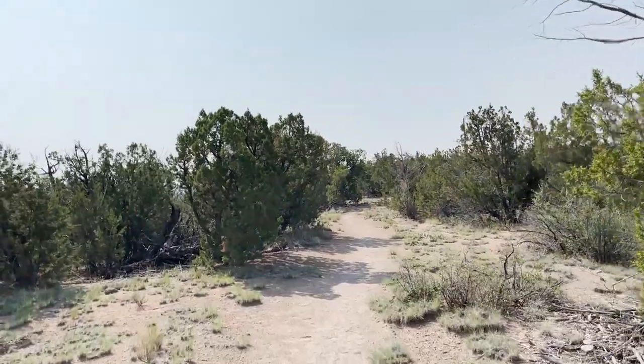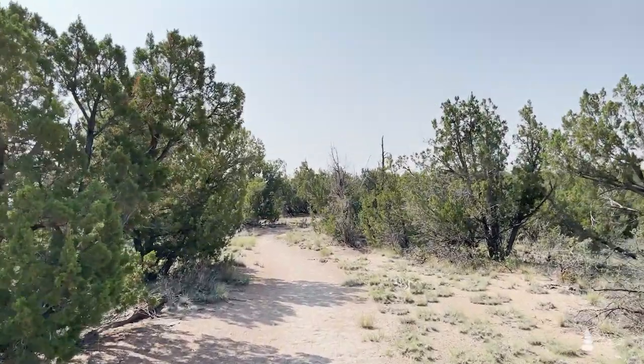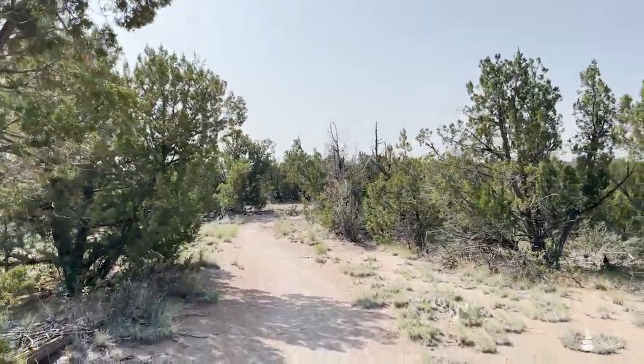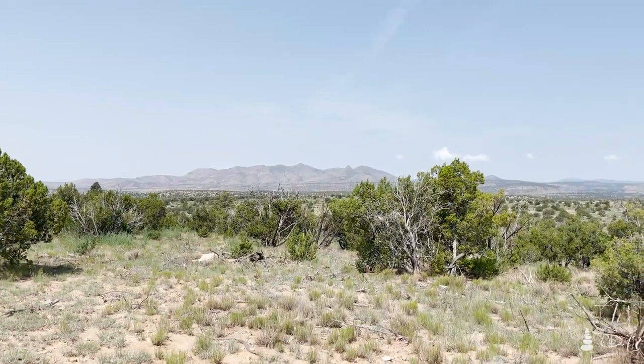I think I saw the Rio Grande once when I did the Falls Trail, and I was able to look out on it. So hopefully you can get all the way down. That'd be kind of cool. So we're going to see how that is. Wow, that's pretty.